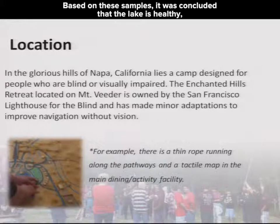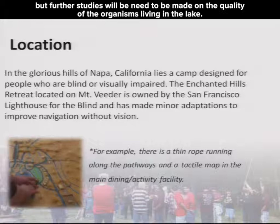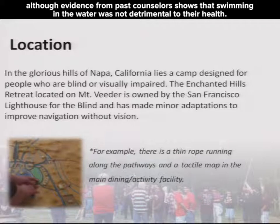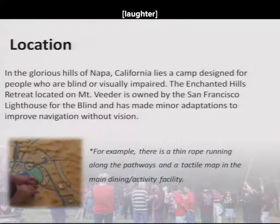Based on these samples, it was concluded that the lake is healthy, but further studies would need to be made on the quality of the organisms living in the lake. Until that avenue is explored, the exact quality of the water in the lake is undetermined, although evidence from past counselors shows that swimming in the water was not detrimental to their health.